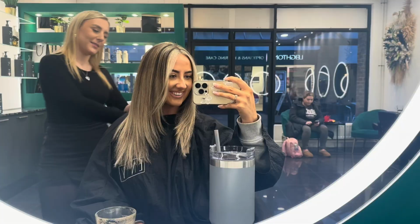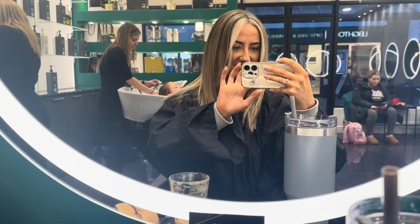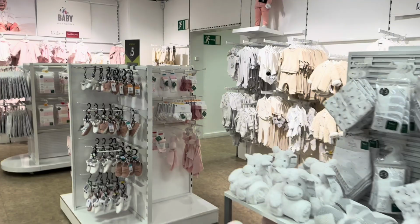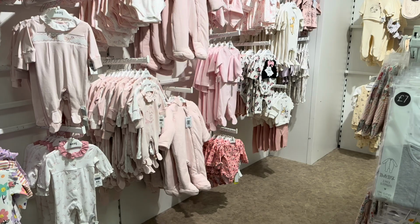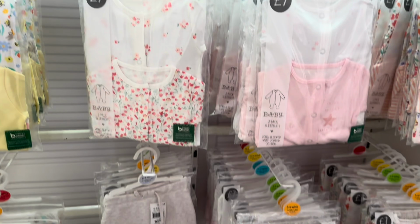Yeah, I honestly love that. One of our favourite things to do is come and have a little look at what baby clothes they have. So this is Matalan's baby girl range at the moment. Really like that little swimming costume, but we've literally just bought her a swimming costume. And Tesco right now have 25% off their clothes, so rather than getting a couple of bits here, I'm actually gonna wait.